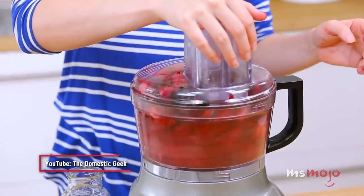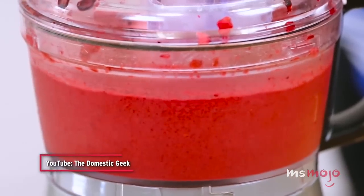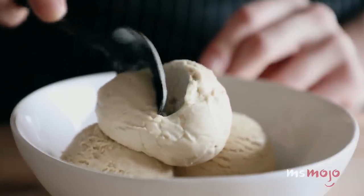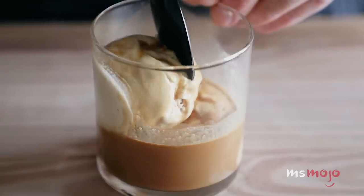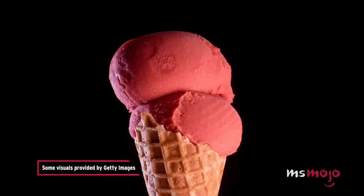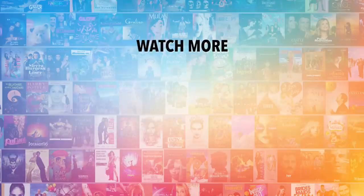You can easily make sorbet by blending frozen fruit. With both of these cold desserts, the options for flavors are endless. And you can even take things in a more savory direction with recipes like tomato sorbet or even ghost pepper ice cream. Do you agree with our picks?